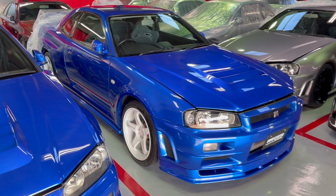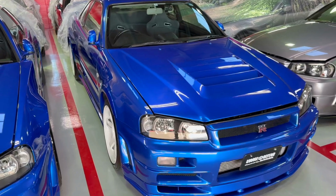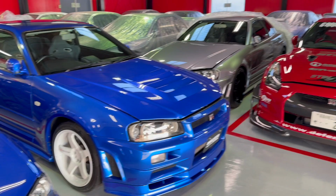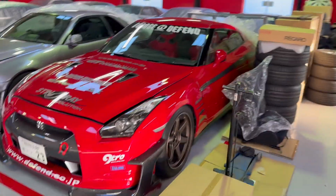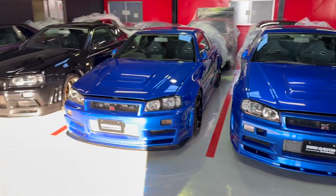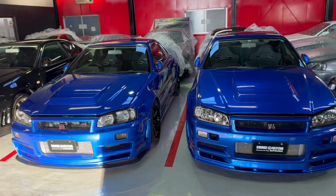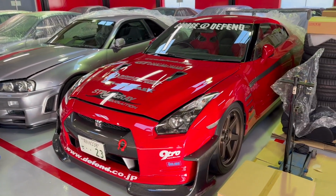Now this other one here has been sold. I believe it is heading USA bound shortly. But again, another absolutely beautiful R34 GTR here at Garage Defend. If you guys haven't followed the channel from years ago when I was here permanently, Garage Defend specializes in high-end GTRs, like showroom quality worthy GTRs, not auction house, ragged out, dogged out GTRs, high quality stuff.